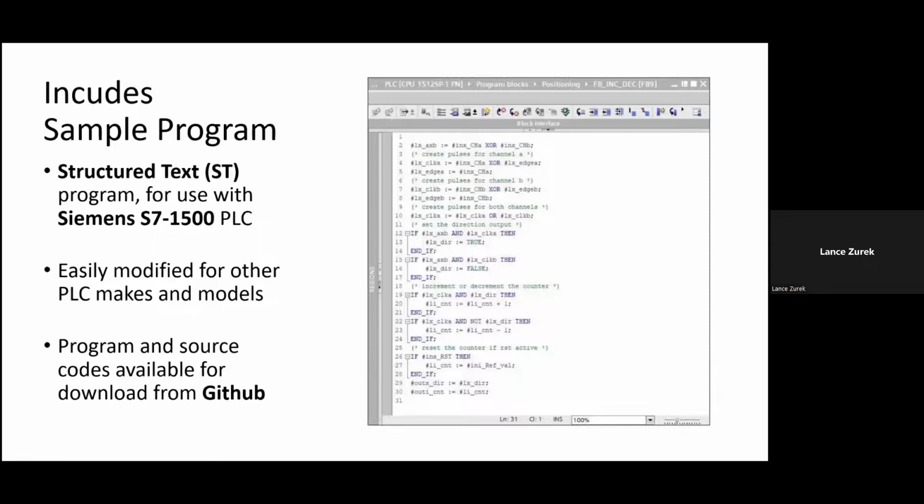Now, all of this information and much more is included in the 152-page PDF manual, which can be downloaded from the fischertechnik website, or if you would like access, again, you can email me at the end of the presentation. We can get you that.